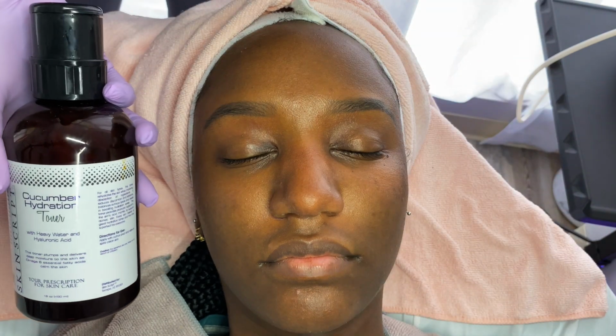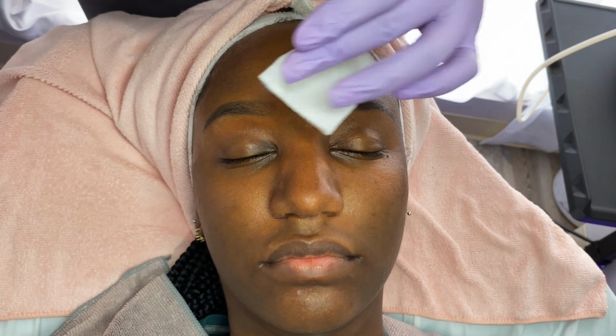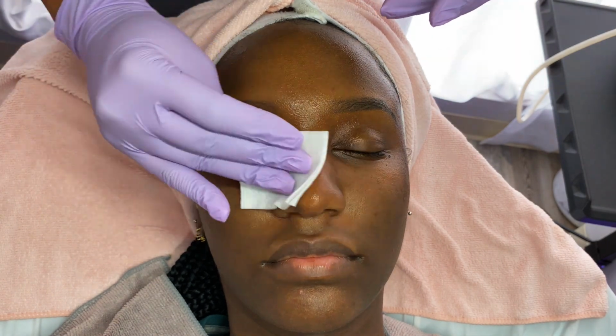To ensure hydration in my client's skin, especially after this exfoliation treatment, we are going to use the Cucumber Hydration Toner. This has hyaluronic acid and heavy water as the highlighted ingredients.